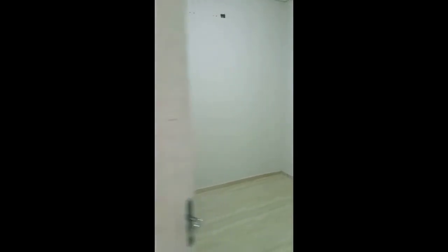So we're almost at the end here. You can see all the doors have been painted, but they're going to be changed as well at a later stage. But for now they've been painted, all the walls are painted, the plugs have been changed, the window is in. You can see all the floors are done as well.